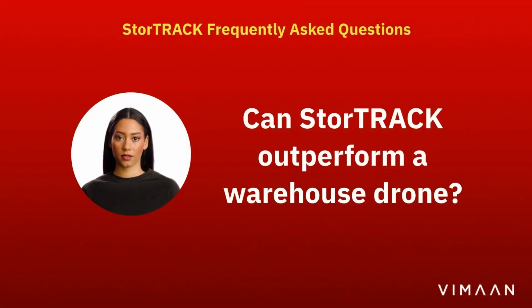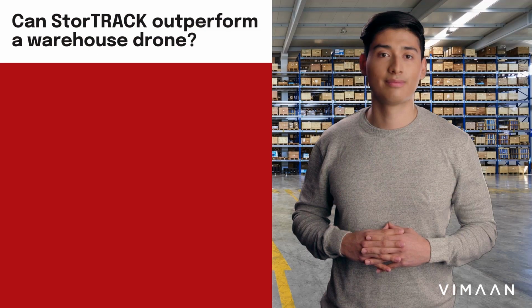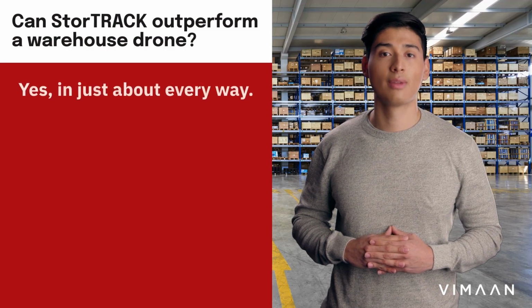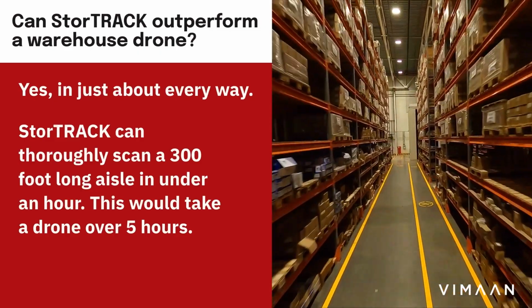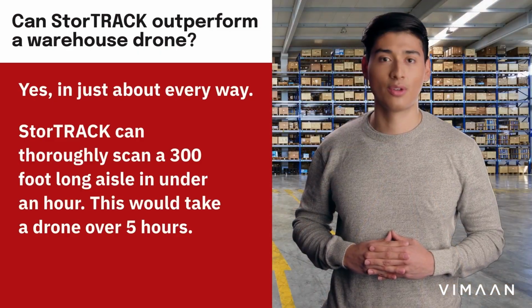Can StorTRACK outperform a warehouse drone? Yes, in just about every way. StorTRACK can thoroughly scan a 300-foot-long aisle in under an hour. This would take a drone over 5 hours.